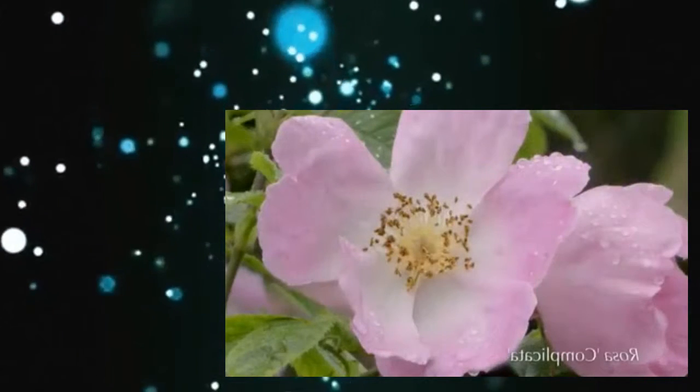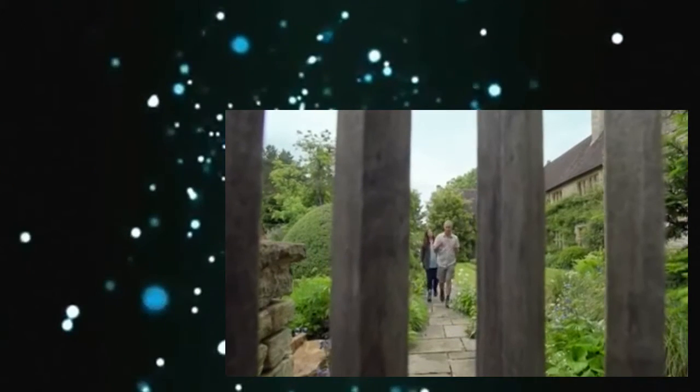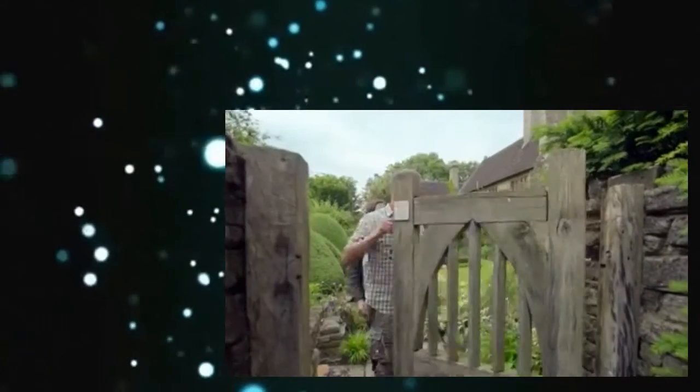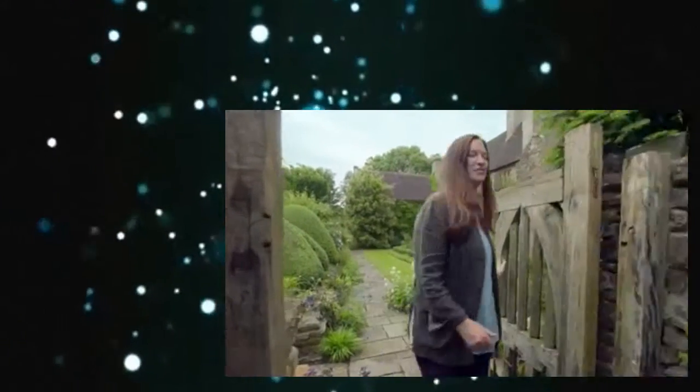One of the wonderful things is the emotional impact I feel in this garden seems to be reflected in the visitors as well. Yes. They feel something when they come through here. And I just think that's the most magical thing about this garden. It's infectious.